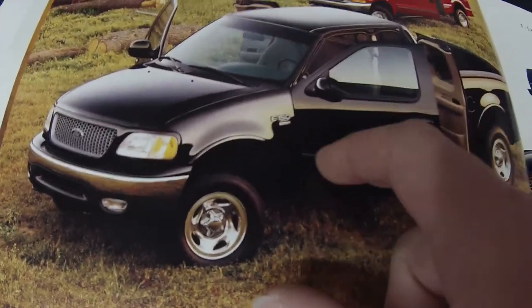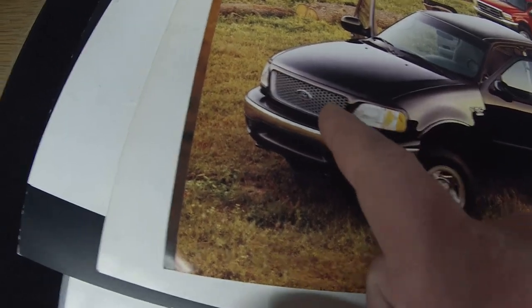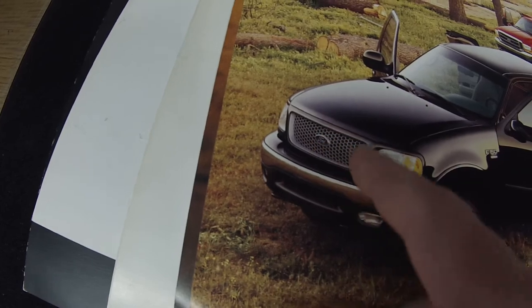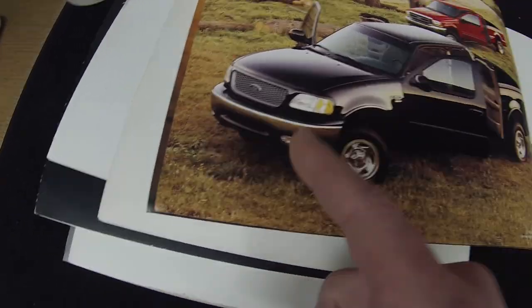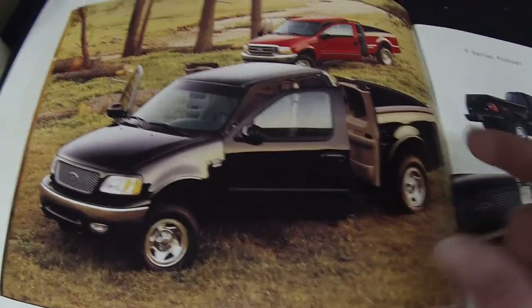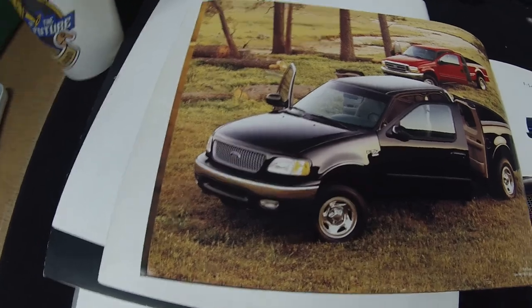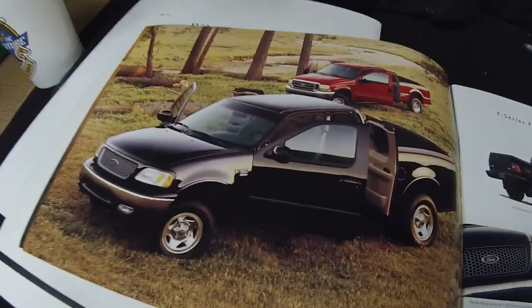This is an XLT, I think, with a sport group, because it's got this different grill on it, and it looks like it's body color, and it has like the Lariat type honeycomb grill. I think that's only on the sport. And I think that body color stuff is all sport, because I think the XLTs had a chrome grill, so pretty sure, and chrome skull caps and the whole nine. So this is a sport right here.